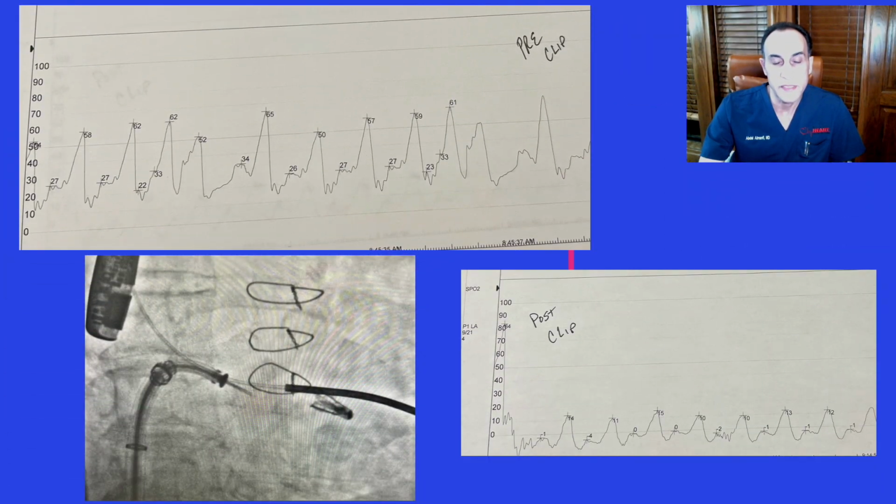After grasping the leaflet and tightening the clip, we routinely do invasive assessment of the left atrial pressure, LA pressure, and we compare the final results with the baseline prior to clipping the mitral valve. We look for a significant reduction. As you can see here in this tracing on the top, this is the pre-clip LA pressure. And as you can see in the bottom right, there is a significant reduction in the LA pressure, which has made us very happy about the result.